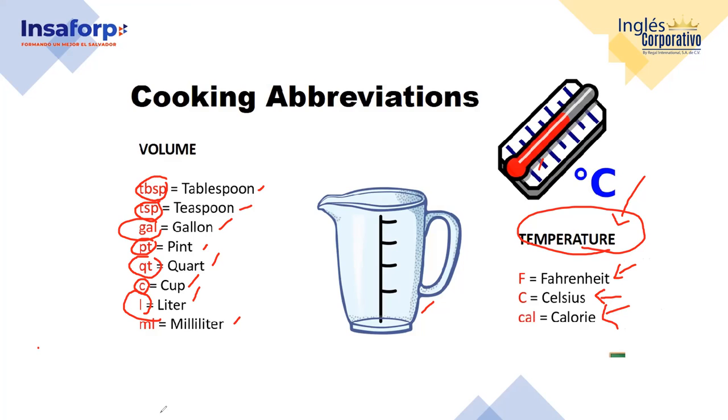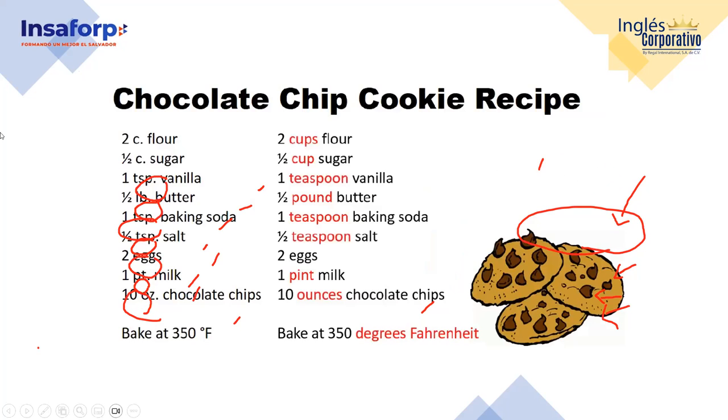But now, teacher. Yes, Elsie. Y Kelvin, también Kelvin se dice en inglés. Yeah, also we can use Kelvin. We have many of them.